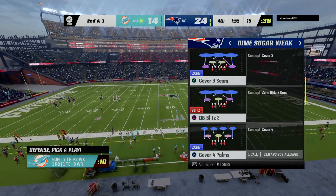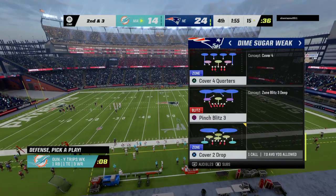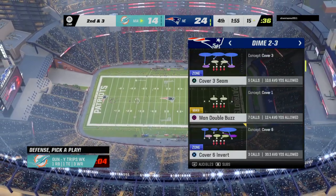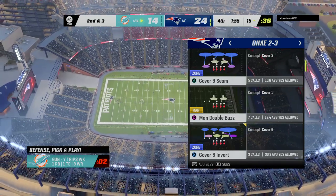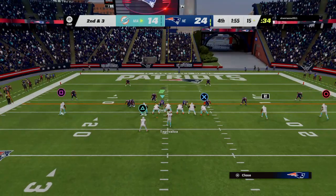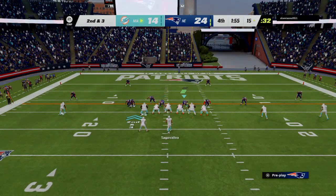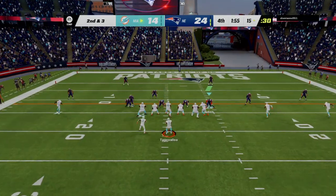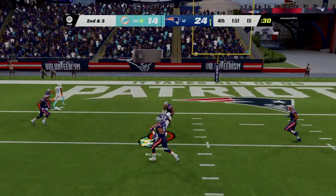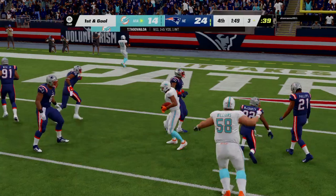When you execute a drag or a crossing route really well and give them a chance to let it develop a little bit, you can gain some significant yardage hitting your tight end on that one. Working with a 2nd and 3. Tua. Over the middle and complete to Waddle.